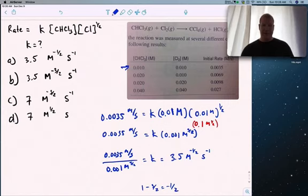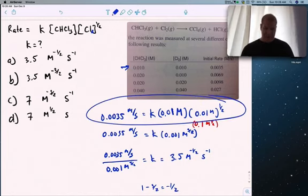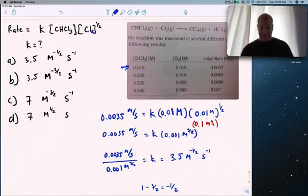So I wrote the rate. Remember, the rate equals rate constant times CHCl3, chloroform, times Cl2 to the 1/2. I forgot the 1/2 here. So I wrote that out in this equation. The square root of 0.01 is 0.1, and then molar. Raising something to the half power is the same thing as the square root. So 0.1 molar to the half power, or square root of molar. Sometimes we call it radical molar, so the square root sign is sometimes called radical.